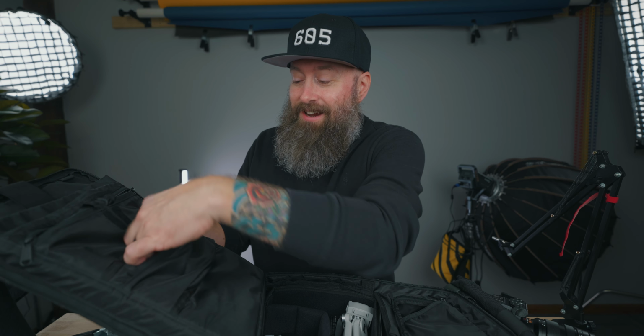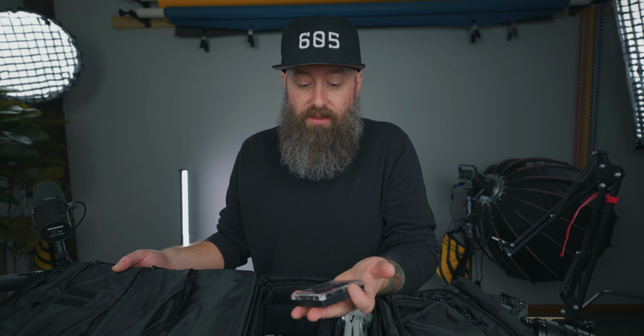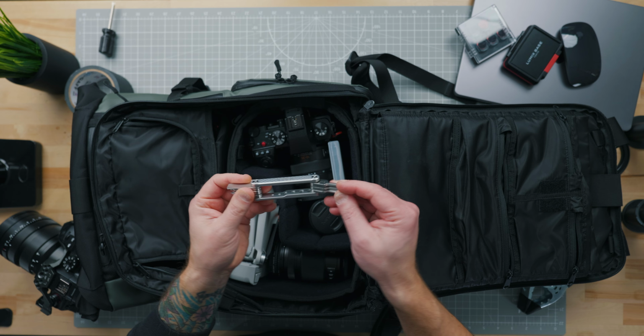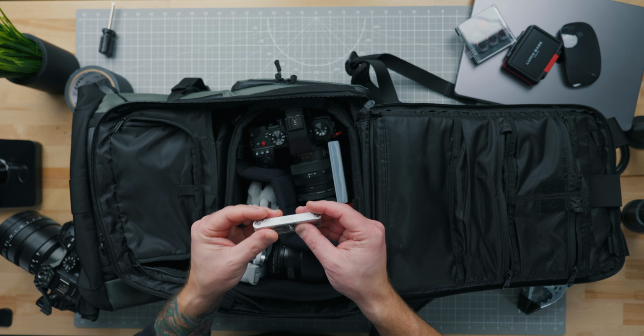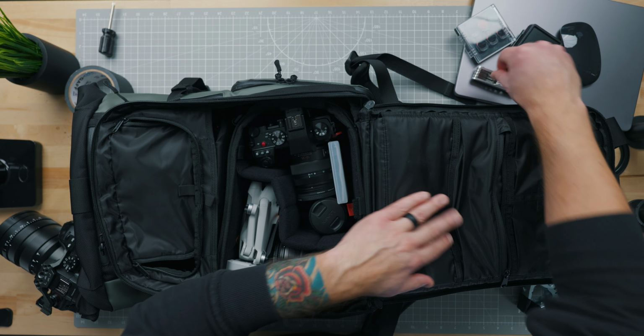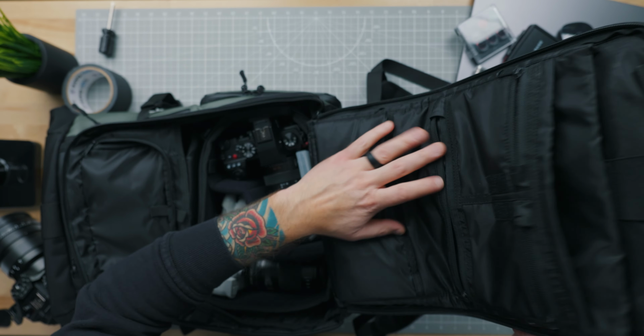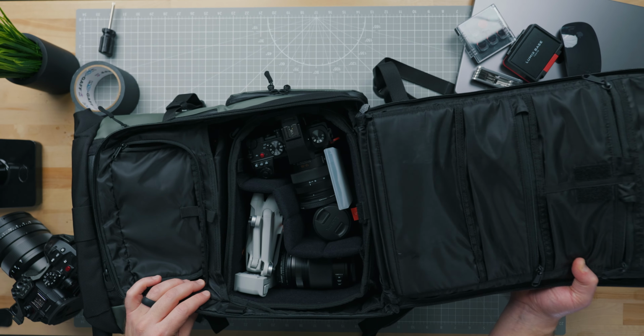All right, in this pocket right here, I've got some drone filters for the Mavic Mini 3. Also, a multi-tool. You kind of want to always have a multi-tool with you. You never know when you're going to need it, to mount it to a tripod, anything like that. So again, on this Wander 21 liter, you have all of these different pockets, pouches, and slots that you can toss things in. So there's a ton of storage in this bag.